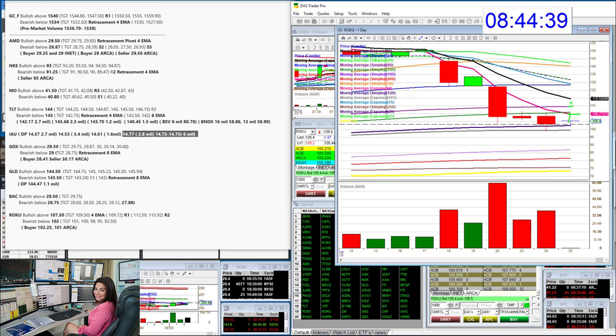115.92 is the R2 level. So that would be the next trade up there. You can see it came right down to the 161 EMA on my daily chart. If you don't have it, put it on your chart. I love this moving average. I originally put it on for commodities, but I learned over time that stocks love it too. And Roku bounced right off that. Amazingly. So again, that is the setup.